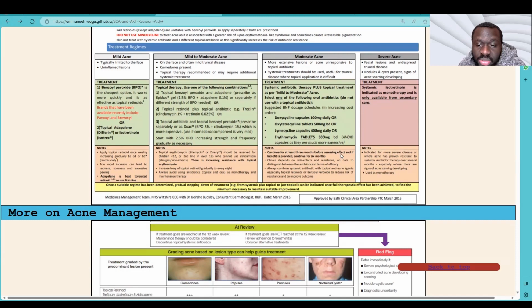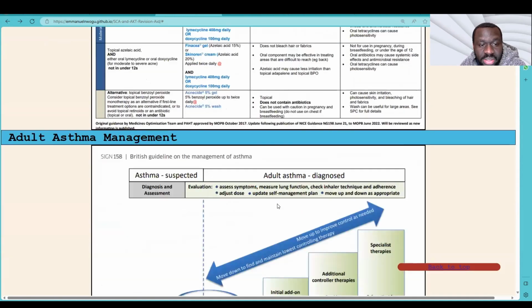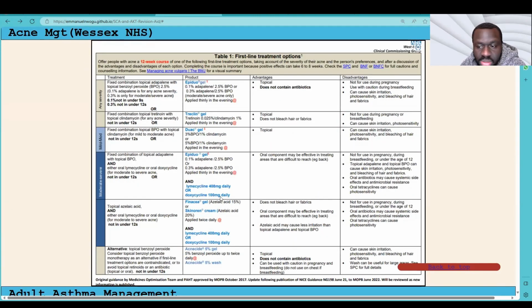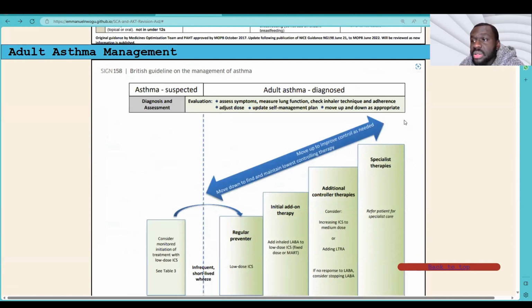To find the minimum necessary, within these oral antibiotics, you need to prescribe for at least 3 months. If it helps, with initial benefit, you could extend by another 6 months. Most of these other ones are still similar things, just Epiduo, Duac, some brand names. So let's move on in our revision.